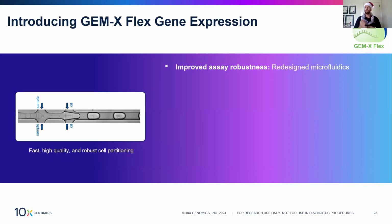So let's review what's new for the Flex assay. We launched it over a year ago. It was very rapidly adopted by the single cell community, but just a couple of weeks ago, we overhauled the assay and introduced some new capabilities, which we'll now step through with these bullet points.